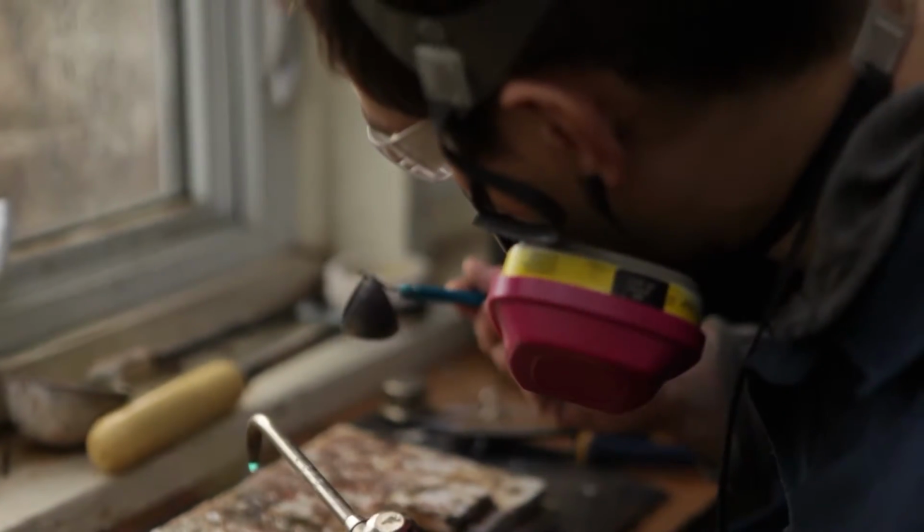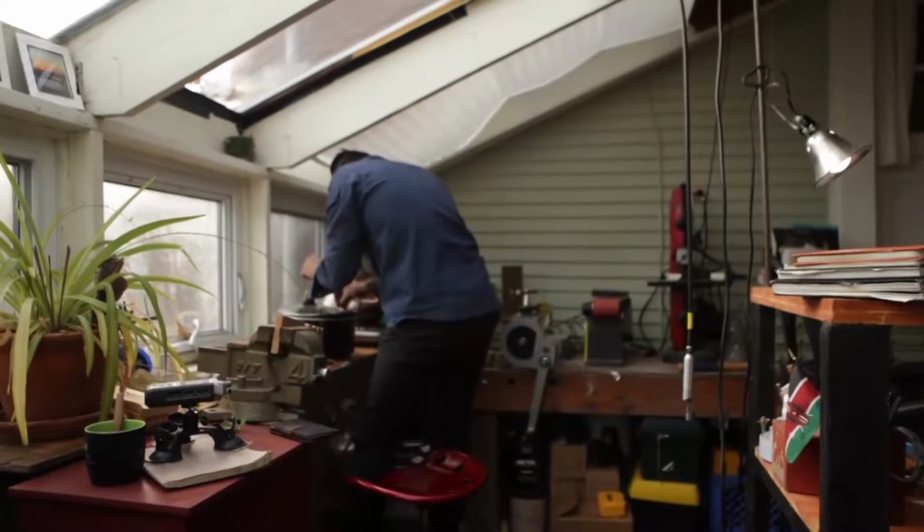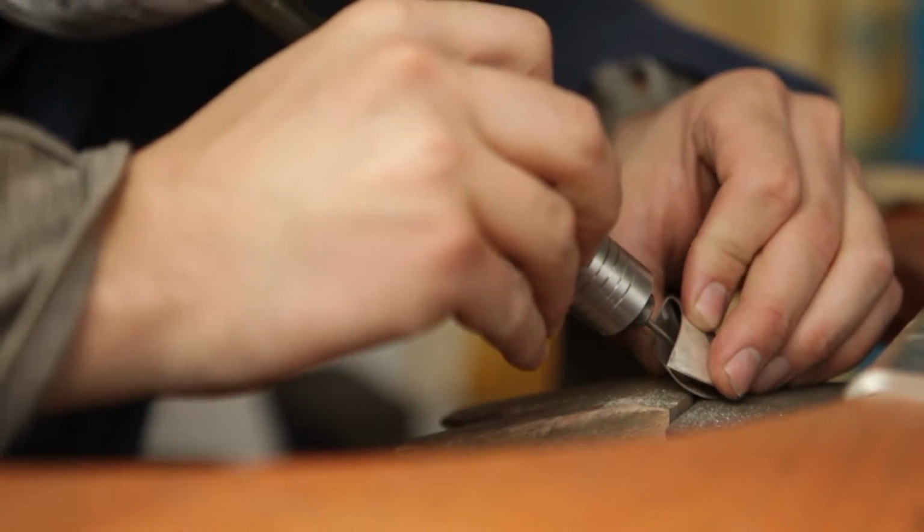I primarily work with sterling and copper. I also started working with gold recently too. And I only really work with metals. Something about metals has just always attracted me.